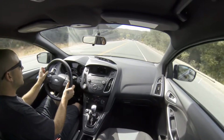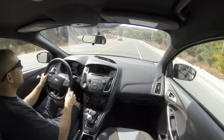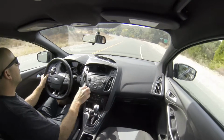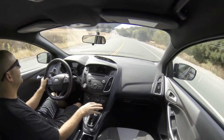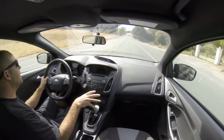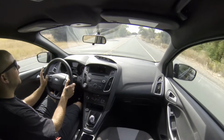It's 3rd gear there, 4th gear. You know, for somewhat of a sporty car, it has a pretty firm ride, but it handles bumps really good. There's 6th gear.